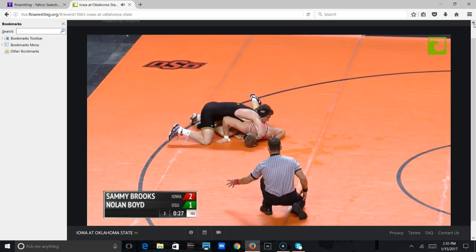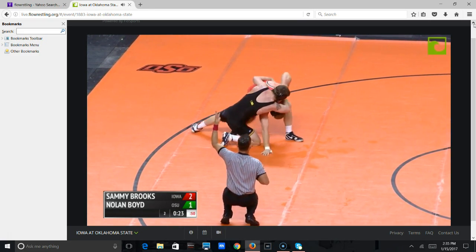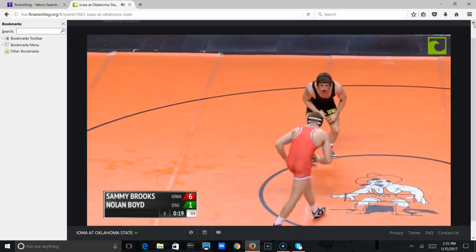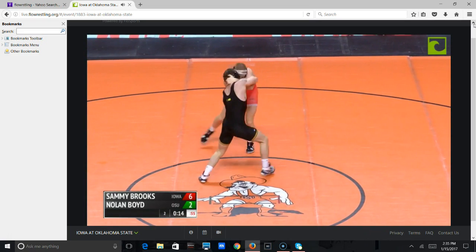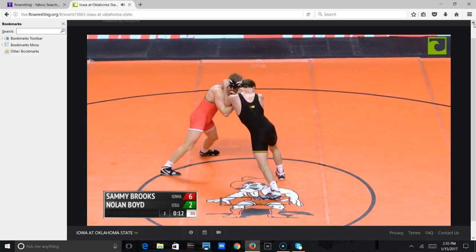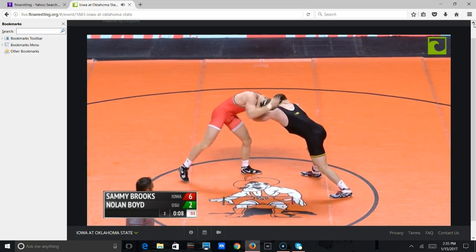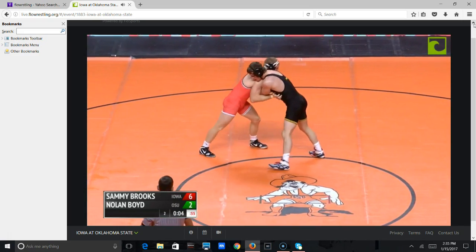And Boyd finally breaks the grip and the lock, and 4 near fall awarded. And the escape for Brooks, so just like that, he's away, but he does give up 6. You know, Boyd on that attack, it looked like he was just going to hang there and wait for the stalemate. The stalemate didn't come, and he didn't work to improve his position or think about an exit strategy, and he wound up on his back as a result.